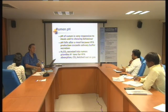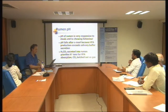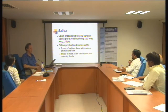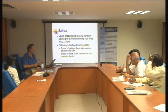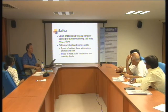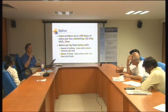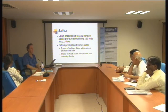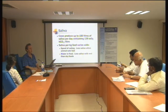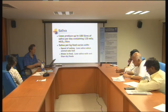It is possible to feed specific buffers. You can feed sodium bicarbonate to the animals, and that will help them. Vast amounts of saliva are produced every day, and it depends a bit on the type of feed. So dry feeds stimulate more saliva production than wet feed. So that's the same with humans. If you eat a very dry cracker, you chew it a lot longer and you produce more saliva than if you eat, I don't know, a beef burger or something. Well, you wouldn't eat a beef burger, but sorry. If you eat what's something that's wet? Chicken curry, yes. Whereas if you eat those dry crackers, you salivate a lot.